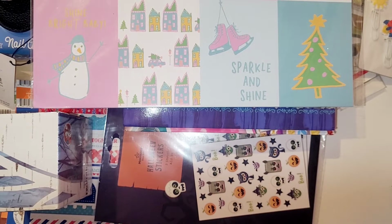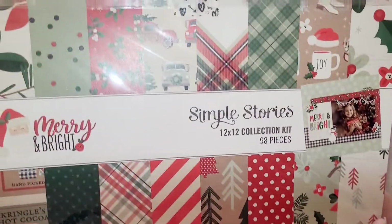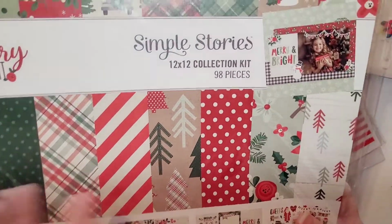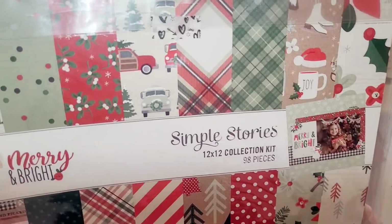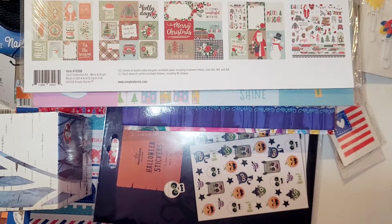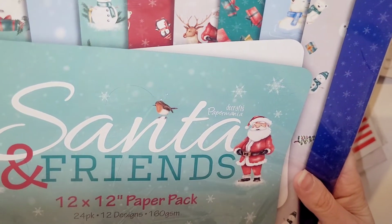And then the bits that I had, the Merry Christmas bits, Simple Stories. She had the paper pad collection as well. Oh my God, Simple Stories paper. I love the Simple Stories Christmas papers. So again, it's a 12 by 12, the Merry and Bright kit. Some of the papers in there. Gorgeous, absolutely gorgeous. Thank you, Steph, so much. Honestly, she's spoiled us.